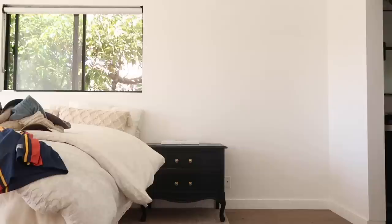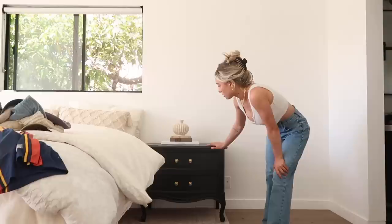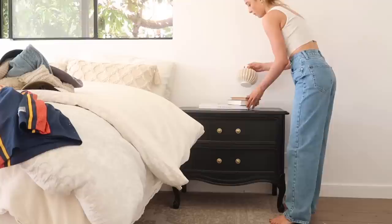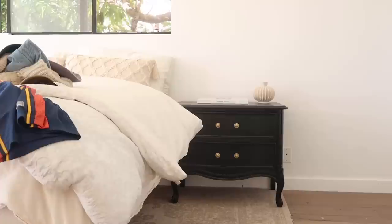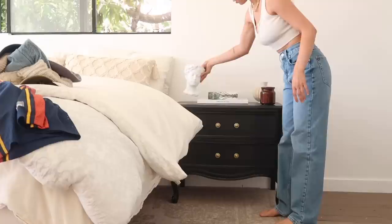Okay, so I have this big fashion book, and then these small vintage French books. I feel like the sizes aren't adding up. Yeah, this just doesn't fit the sizes. I don't know if this vase matches color-wise. Alright, I'm going back with a few more things. I just have so many random little decor items. I think I need a black book in between these two.